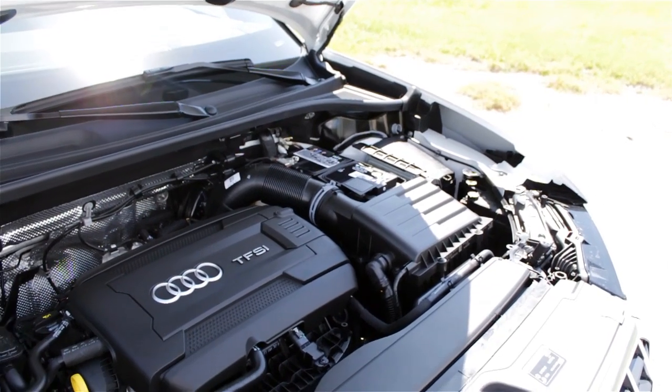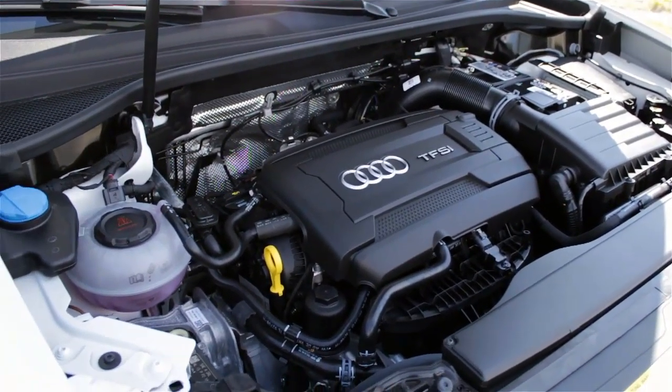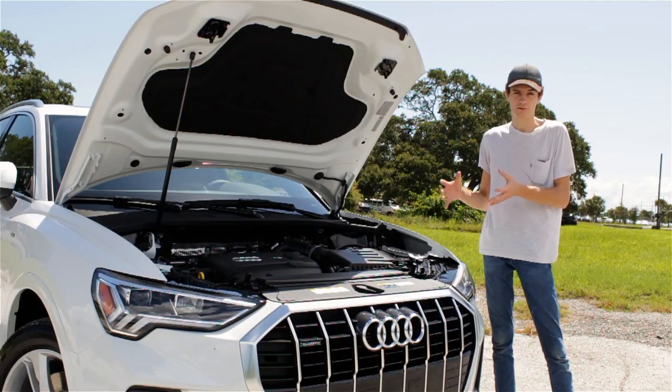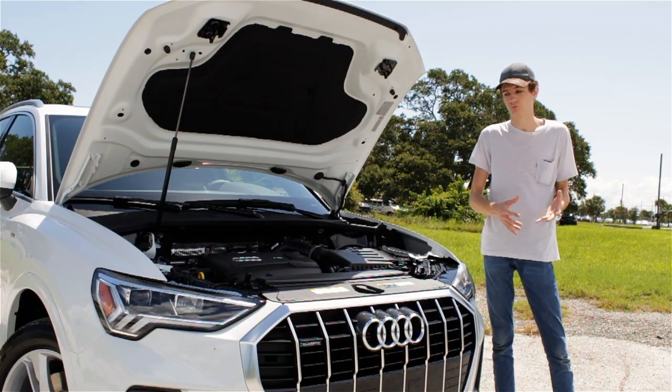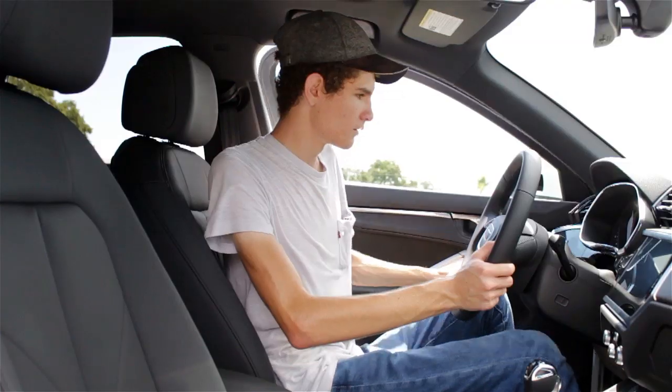Which makes sense because this is an entry-level Audi SUV. You're not paying the big bucks like you would for a new Q8 or the e-tron, so it's understandable that they would put a regular powertrain in a regular entry-level model. I was just hoping for something a little bit more exciting.